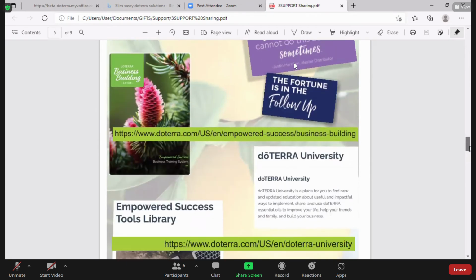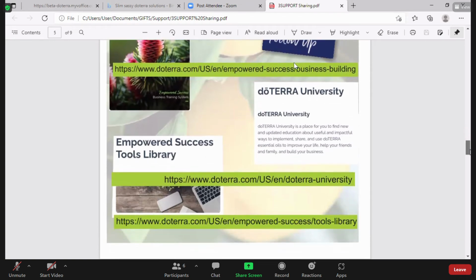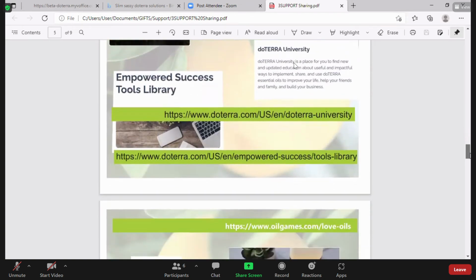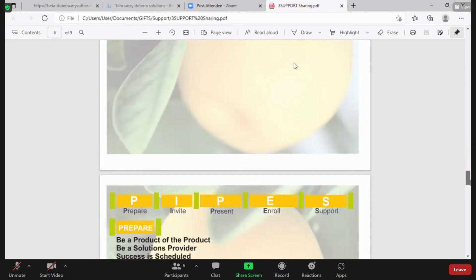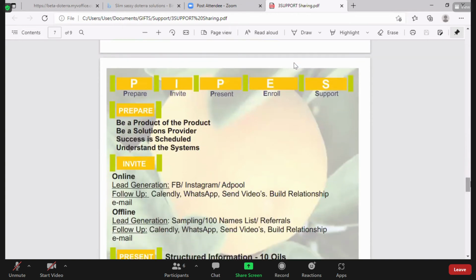So this is the link for the business building guide. I think Lizanne also shared it. There's also the DoTerra tools library, which is also nice. You can go and have a look at that. This is the link for the oil games. And this is pipes. So within DoTerra, we talk about pipes. Prepare, invite, present, enroll, and support. This is just kind of giving you a structure of how you start this business.